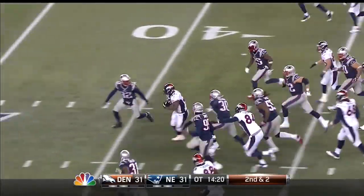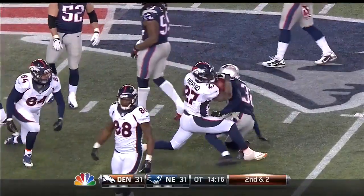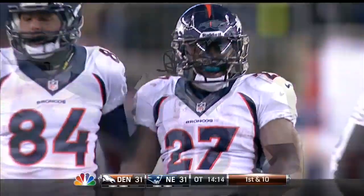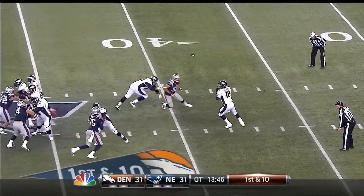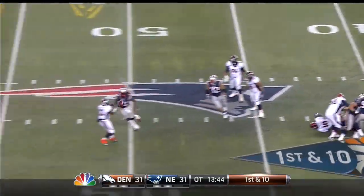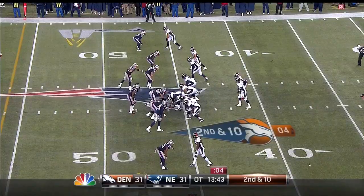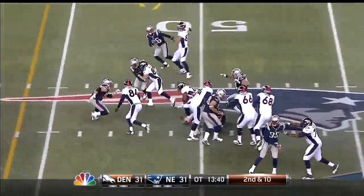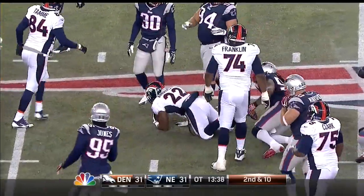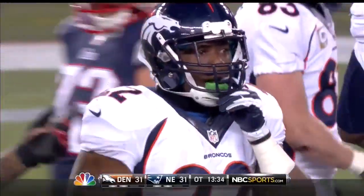Moreno again. Huge hole. Out to almost midfield. He gets to the 47-yard line. C.J. Anderson is in there. Fake give to him. Manning hit as he throws, and the pass is dropped on the ground. And this is C.J. Anderson. Boy, what a spot for a guy who doesn't have very much experience.